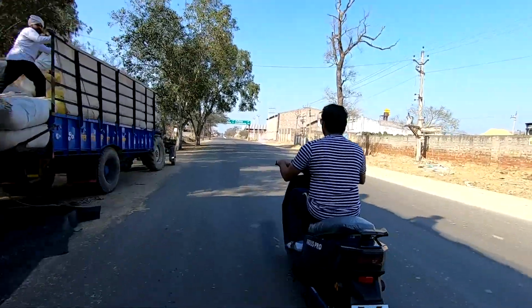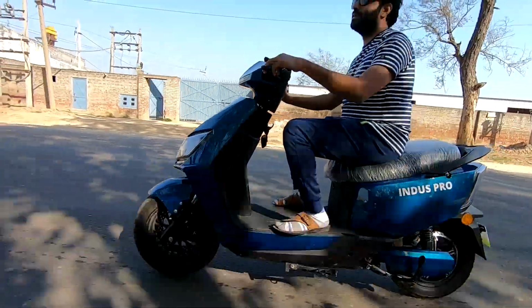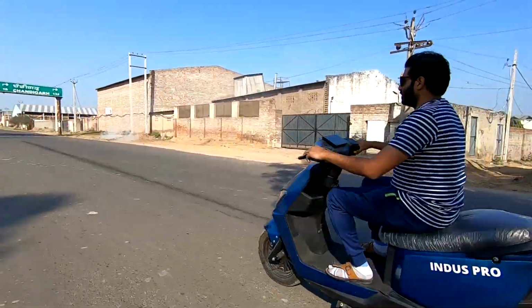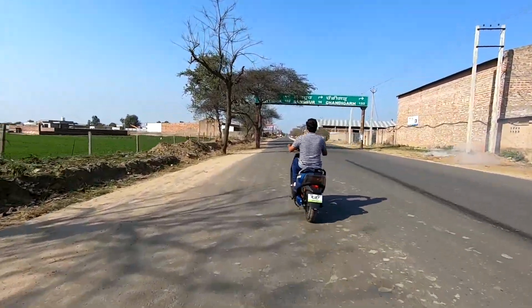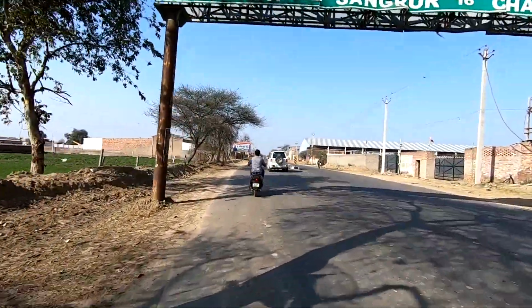The height between the floor and the seat seems to be shorter as compared to other scooters, due to which there is an extra bend in the knees. I'm 5'5" and I was feeling like a tall guy while riding the scooter. Wait, did I grow taller? So that's it about this scooter.